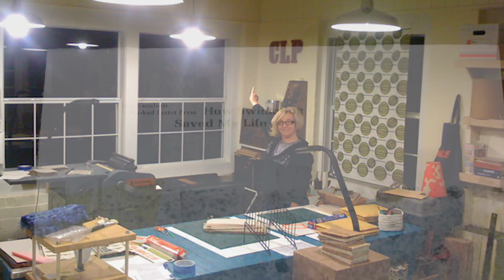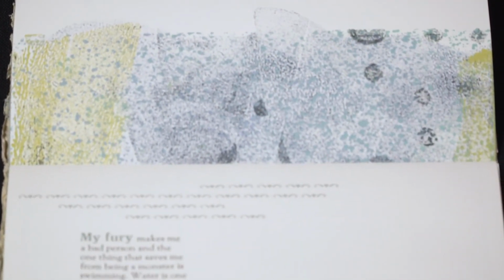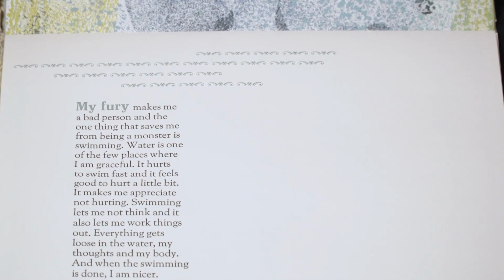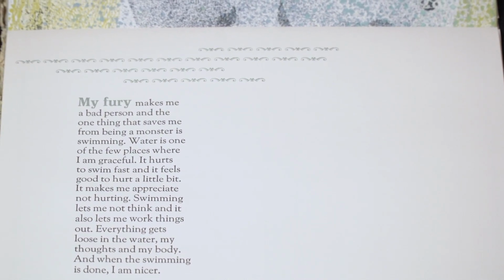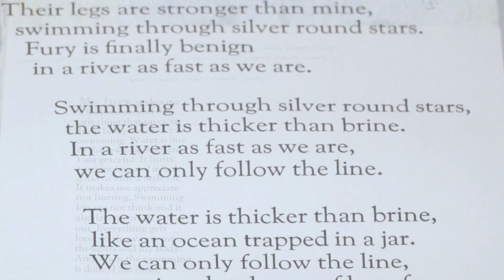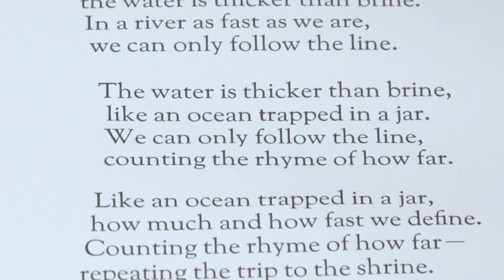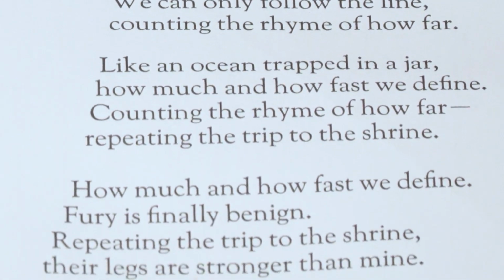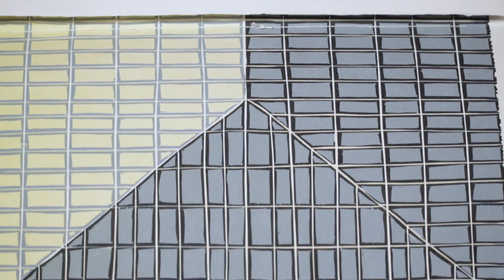Then the first page begins. "My fury makes me a bad person, and the one thing that saves me from being a monster is swimming," and ends with, "and when the swimming is done, I am nicer." The second page of text is a rhyming poem with strict rules for repetition called a sestina. This reminds me of the rhythm of swimming. When we turn the next page, we are at the end of the pool.